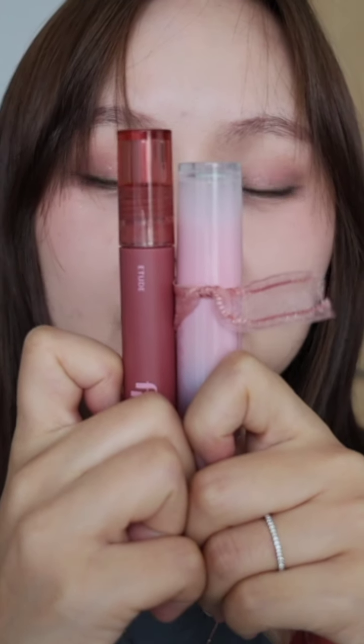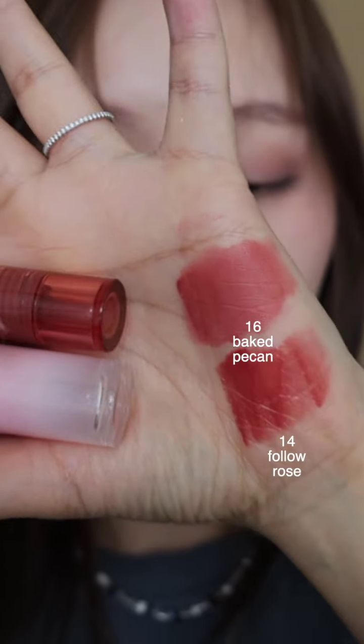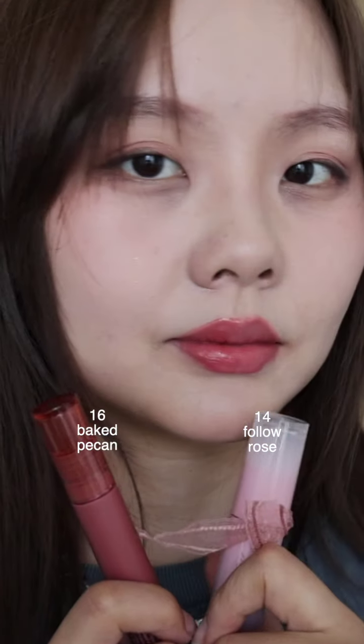Let's compare Fallow Rose and Baked Pecan. Fallow Rose is at the bottom and Baked Pecan is on top. On the lips, they actually do look quite similar to each other. Pretty good option for a matte or glossy version.